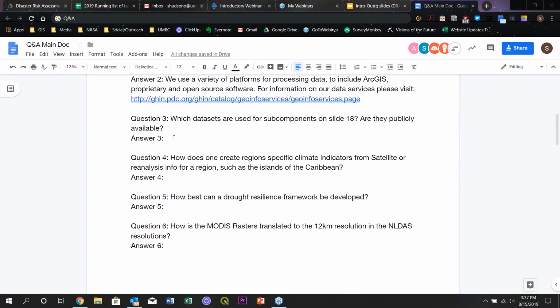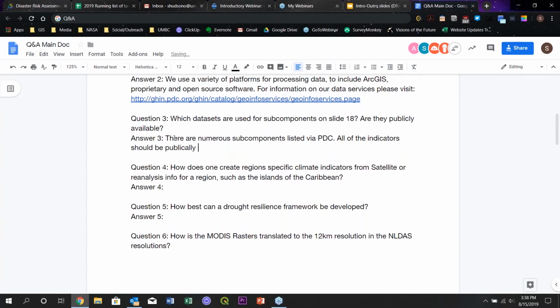Question 3 refers to slide 18. Which data sets are used for subcomponents on that slide, and are they publicly available? Michael, do you mind taking this? I'll hand this one off to Dr. Joe Green. Yeah, so there are actually quite a number of subcomponents, probably too many to list here, but the subcomponents can be accessed via emops.pdc.org. We have full metadata on those. They're available to explore and delve into in a little bit more detail. And all of the indicators for that particular slide should be publicly available. What we attempt to do with our global risk assessment is to leverage publicly available data so that there are no use constraints. Users can then take the assessment and adapt it for their own uses.